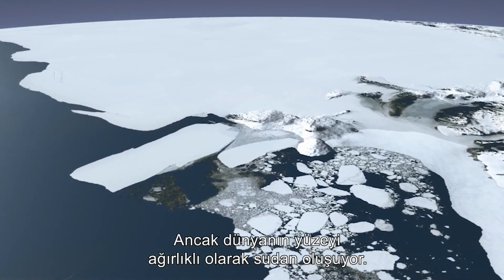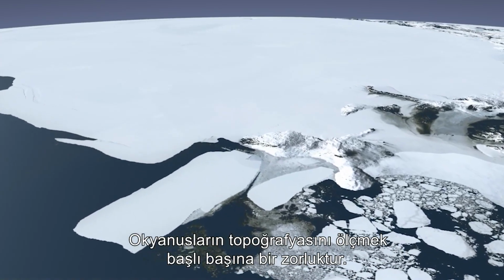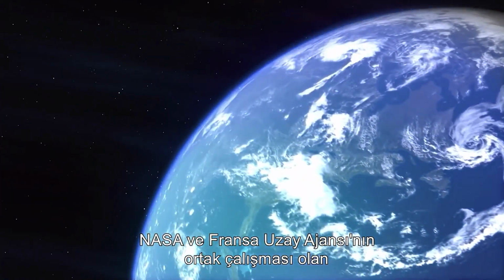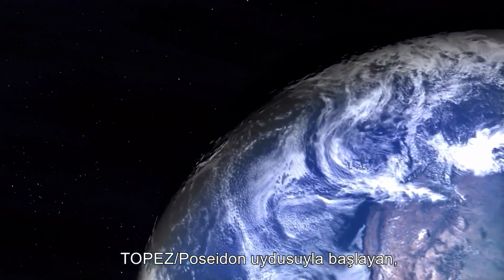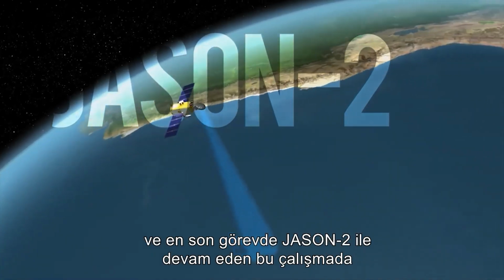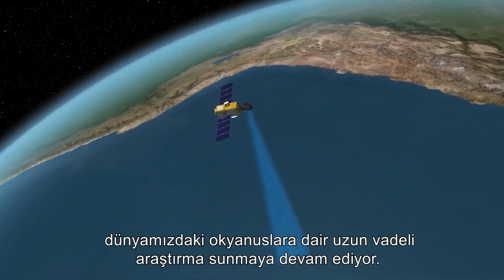However, the Earth's surface is predominantly water. Measuring the topography of the oceans is another challenge altogether. Begun by the Topex Poseidon satellite, a joint effort of NASA and France's Centre National d'Études Spatiales, and continued by the Jason-1 satellite, their latest mission is Jason-2, continuing to provide a long-term survey of Earth's oceans.